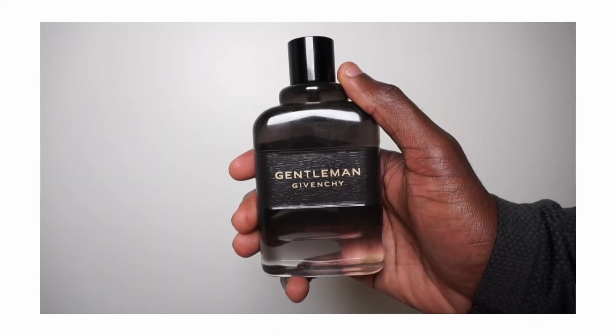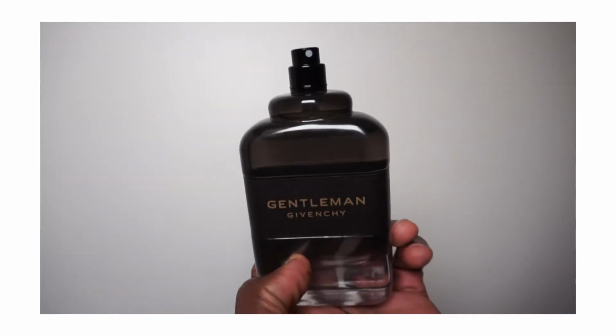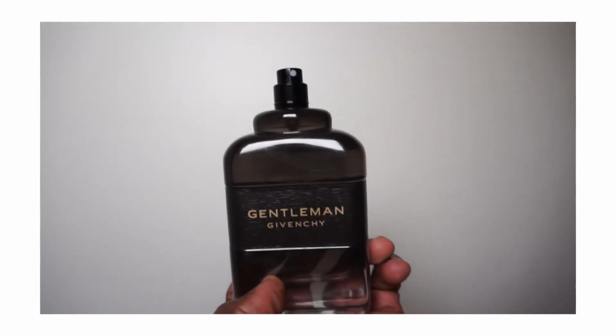Alright, so we got Brother T here. We've got two fine fragrances to showcase. These are two brand new ones we haven't talked about. Let's start off with the brand new Givenchy, Givenchy Gentleman Boisée. It's an eau de parfum concentration, very similar to the previous release, which is just Givenchy Gentleman eau de parfum. But this one, Boisée, in French, means wood.